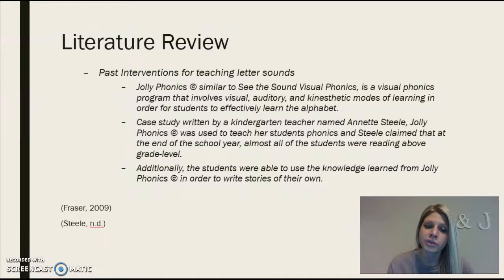The last intervention I'm going to tell you about is Jolly Phonics. This one's similar to See the Sound Visual Phonics. It's a visual phonics program that involves visual, auditory, and kinesthetic modes of learning in order for students to effectively learn the alphabet. So it also uses hand actions for each letter sound.